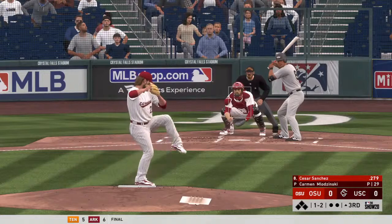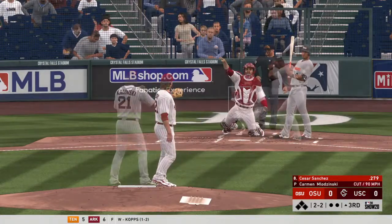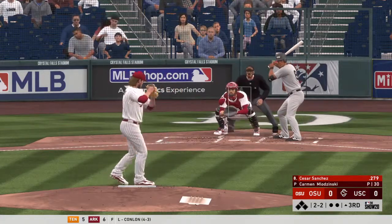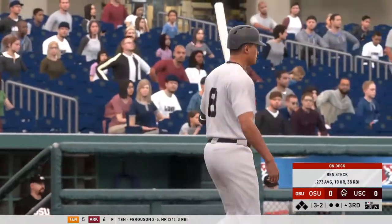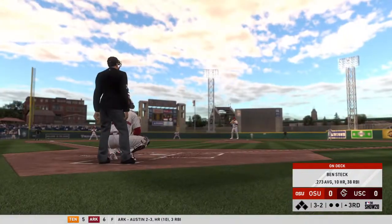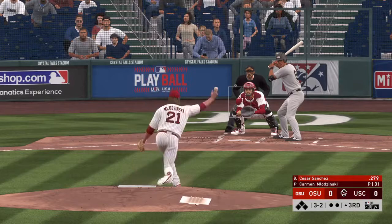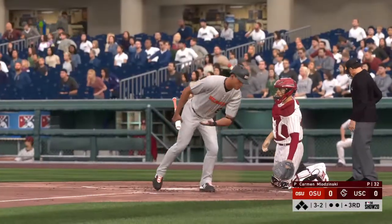The 1-2. Three and two now. You do not want to walk the eight-hole hitter. It just opens up so many options. Do we bunt him over to second with the nine-hole hitter? Do we try and play for that big rally with the top of the order coming up? This is a huge pitch. You can't allow this guy to walk.